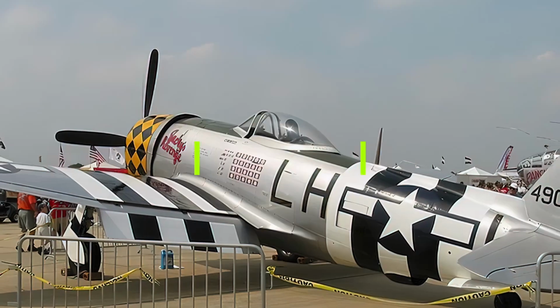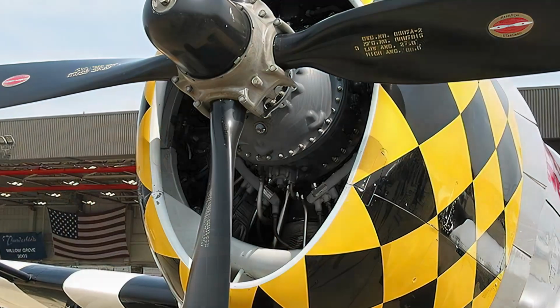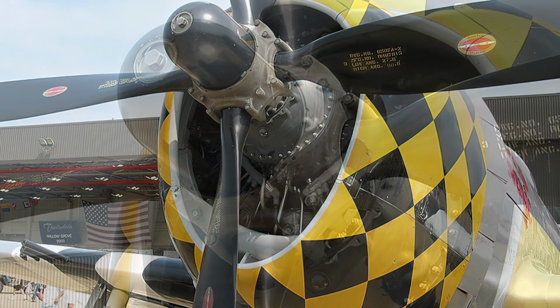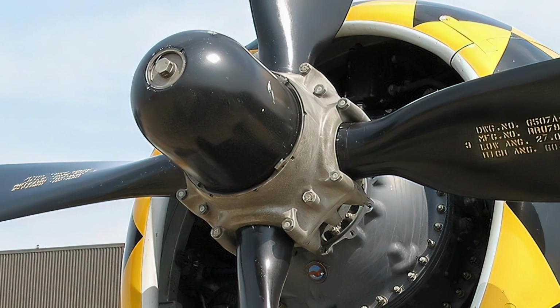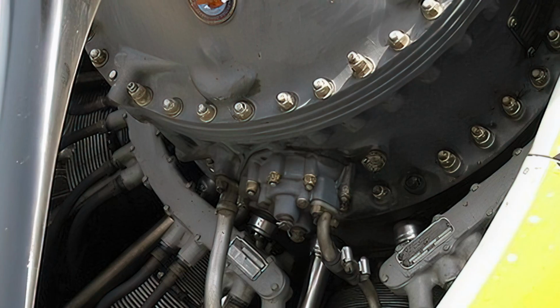The P-47D was one of the most widely produced variants of the P-47 Thunderbolt, a fighter-bomber aircraft that served in World War II. The P-47D had several improvements over the previous models, such as a bubble canopy for better visibility, increased fuel capacity, and more powerful armament.